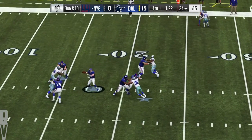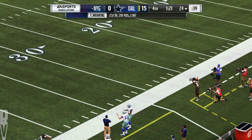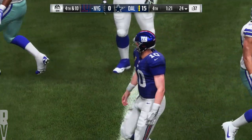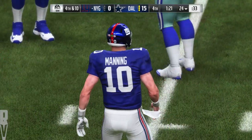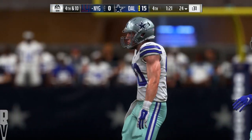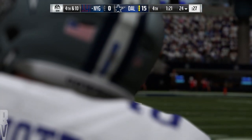Shotgun now for Manning. Too much juice. It'll be out of bounds, incomplete. This defense was definitely alert to the possibility of the deep ball, and they were more than ready for it. They've got the lead, 4th quarter. Maybe can expect more passes like that downfield.